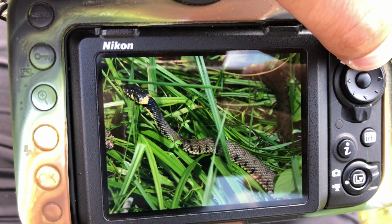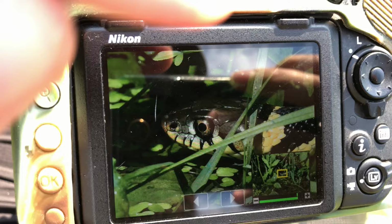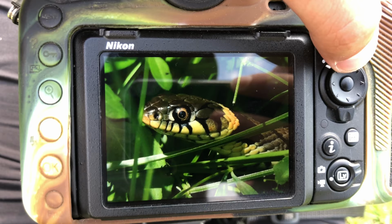So here are some pics of the grass snake. There it is, kind of laid out on the grass, where it stayed for some time. I'm not sure if you can see in this shot, but that little shiny bit there is actually its tongue. So it's flicking its tongue in traditional snake style. Here it is peeking through the grass.